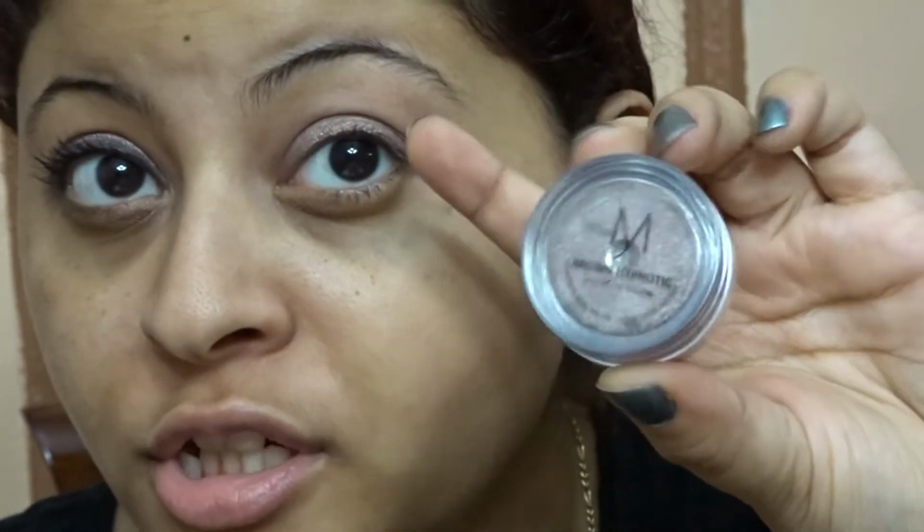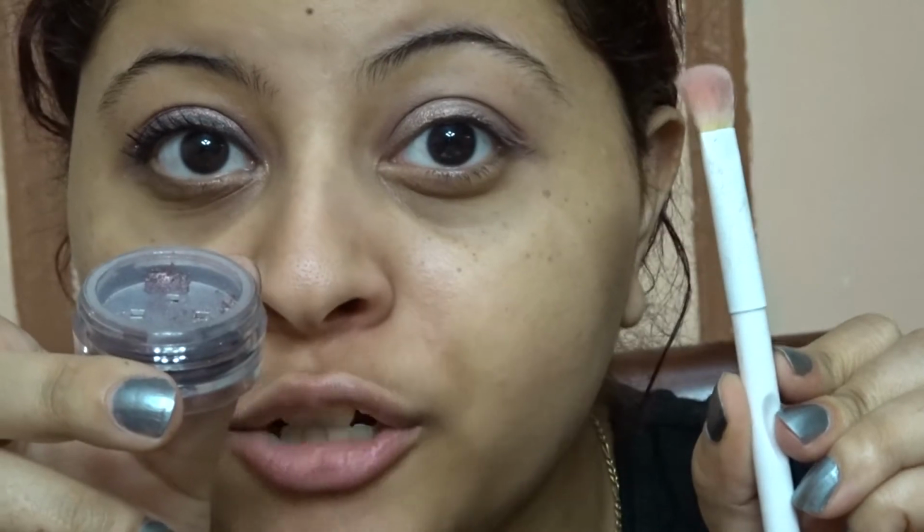Okay, next, I'm going to use Your Minerals Sweetened Brown Hypnotic. So I'm going to use this glitter. It's like a purple glitter shade, and it's going to make this look very gorgeous. This is how it looks. I'm going to use my Wet n Wild shader brush, dip it in, and trust me, it's beautiful sparkle, purple sparkles. It is gorgeous.